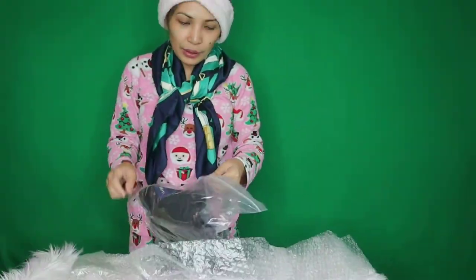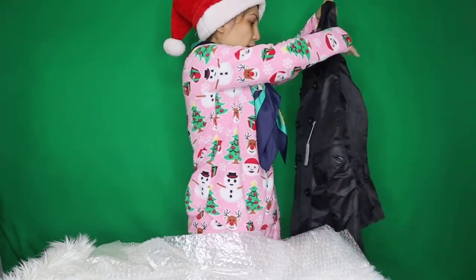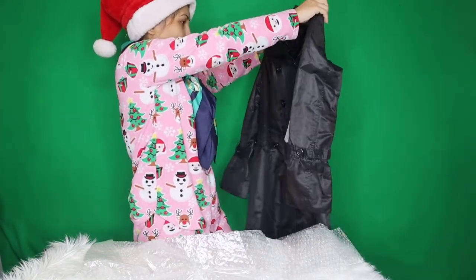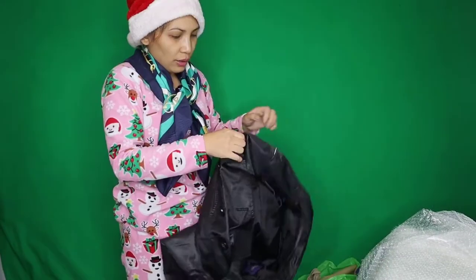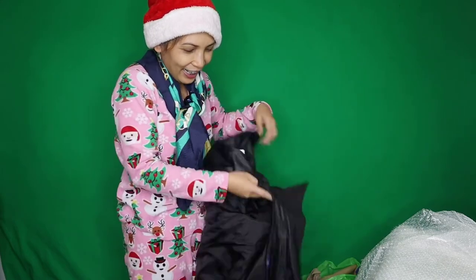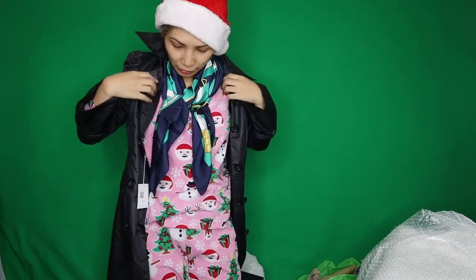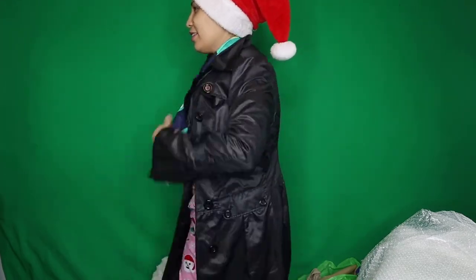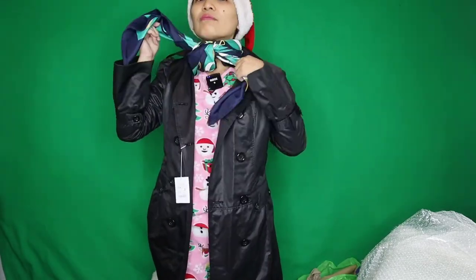The last but not the least, let's see how this MCM jacket fits me. It's a trench coat, so here we go. So where will I use all of these? I don't know. Oh my gosh. Oh wow. This is cute. Fits me just right.